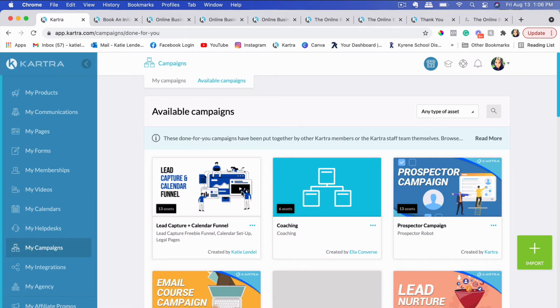Once your campaign is imported, you will just have to click on the three dots here and click Deploy. Once you deploy this campaign that you've just imported, you will see a pink tab pop up right here. If you click on the pink tab, you'll be able to follow the instructions and set your own funnel up, or edit my funnel that you already have in your Kartra account once you have deployed it.